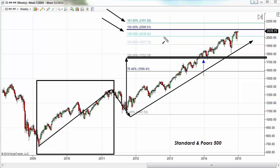With that being said, you can see 2099, call it 2100 to round it off, would be the number we would look at as 150, and 161 would take us to 2181, so a little over 100 points from here. And I believe that our current targets are going to be based upon these two numbers, whether it comes out to be 150% or 161%.